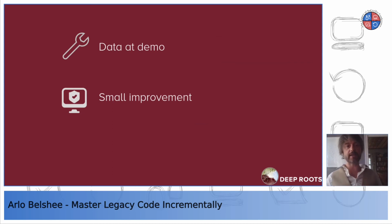Right? You've got data at a demo that's the ratchet moving you forward. You've got data in your defects, the defects themselves, that are guiding towards what investments are good to make. Right? Those are your ratchets. And you're making one small improvement at a time of the kind that is safe to fail, that is small enough that it's okay if it doesn't work.